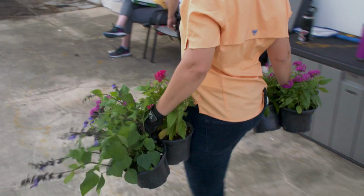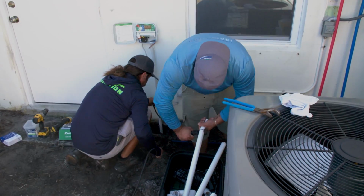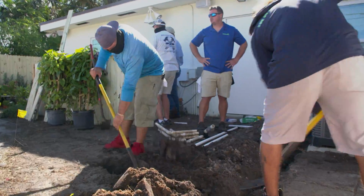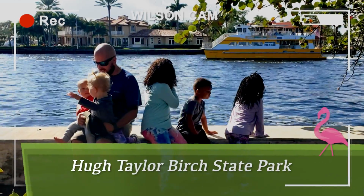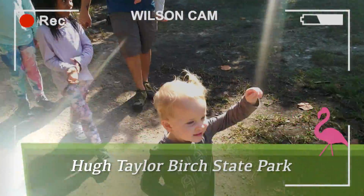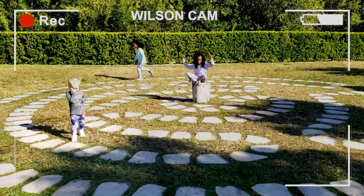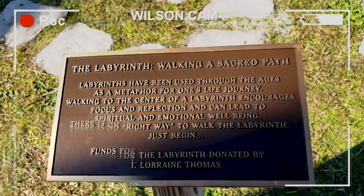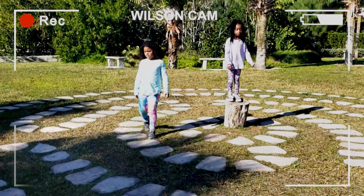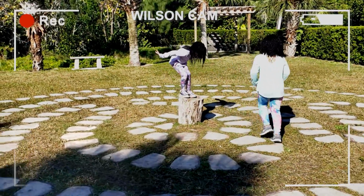Today, we're in Lake Worth, flipping the Wilson family's backyard with a Florida-friendly landscape. The Wilson family is spending their day at Hugh Taylor Birch State Park, also known as Fort Lauderdale's Central Park. It's an urban oasis for this crowded city where guided tours, beaches, and Florida wildlife give people a chance to step back from South Florida's hustle and bustle.